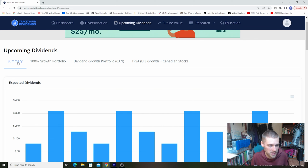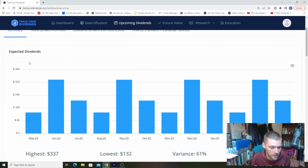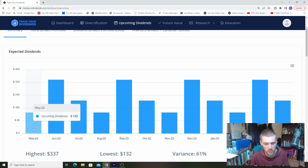So we can go to upcoming dividends. We'll click summary so we can see all of our portfolios added together, because remember, we have 3 different portfolios. So we want to get that income coming in together on a regular basis. And here's the expected dividends. Once again, this isn't 100% accurate because sometimes companies don't report their dividends until near the end, or if there's dividend increases or anything like that.